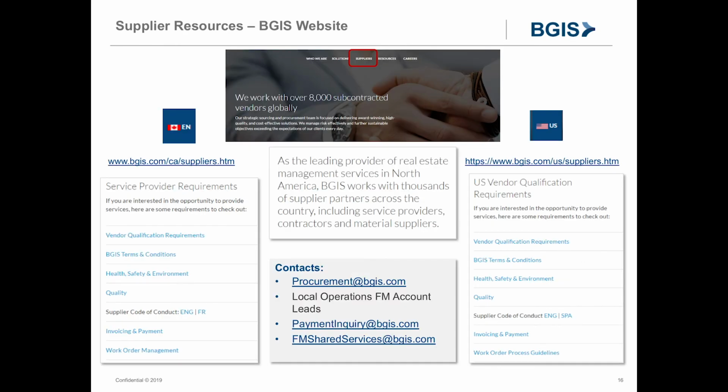The supplier page of our website, bgis.com, provides a wealth of information for our suppliers. At the top right corner, you can select the country and language that applies to you. You can find more detailed information and training material regarding vendor qualification requirements, BGIS supplier portal, the standard BGIS terms and conditions, health, safety, and environment handbook and policies, quality policy, the supplier code of conduct, invoicing and payment, and work order management.